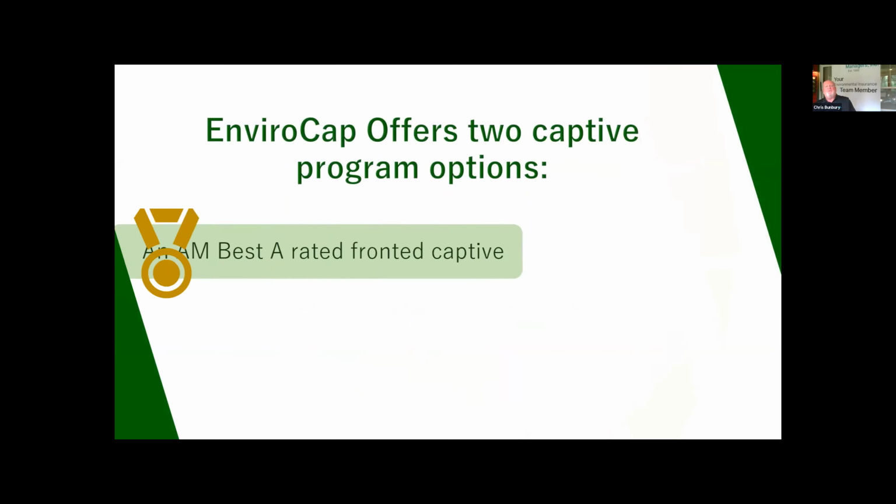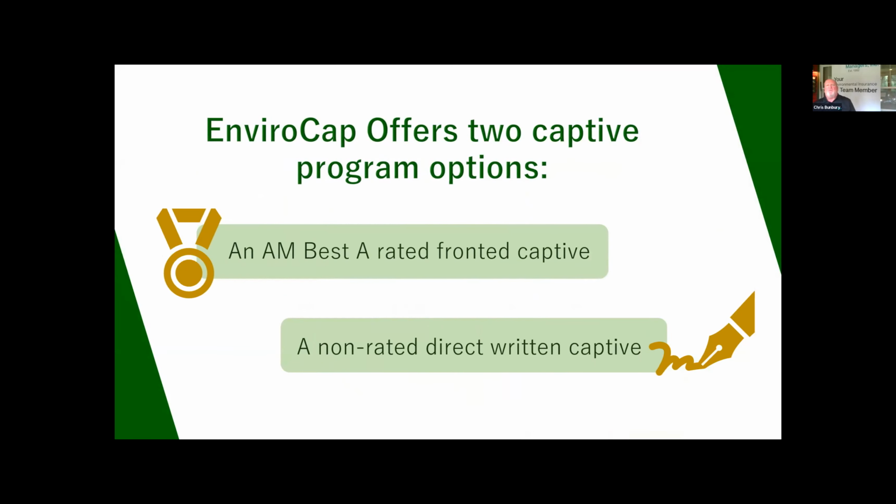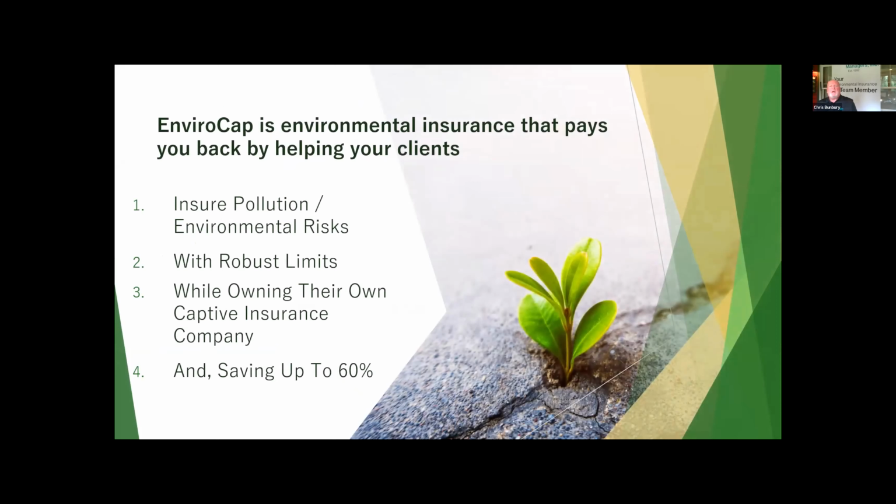I want to point out that with EnviroCap, we have two program options available for you to pick from. The first one is with an A-rated carrier. So if you have contractual requirements that require you to have a rated carrier, we can meet that obligation. The second program is with a non-rated direct written captive for those insureds of yours that maybe are wanting to invest into their pollution coverage, but do not need to have a rated carrier as part of that. EnviroCap is the environmental insurance that pays you back, and it helps your clients to have environmental insurance coverage with robust limits while owning their own captive insurance company and having the opportunity to have savings up to 60%.